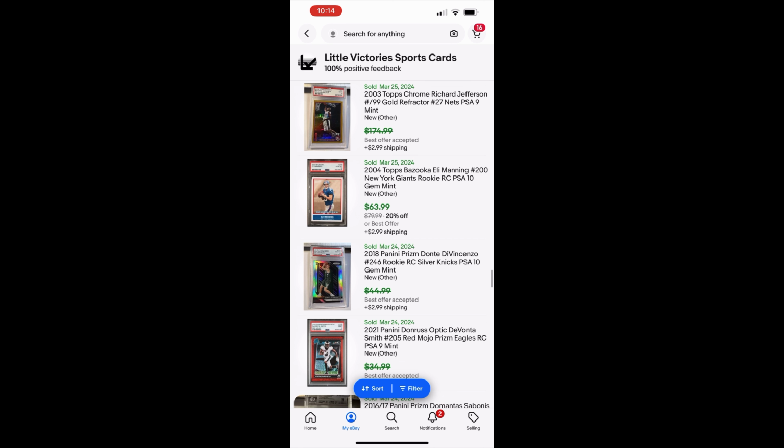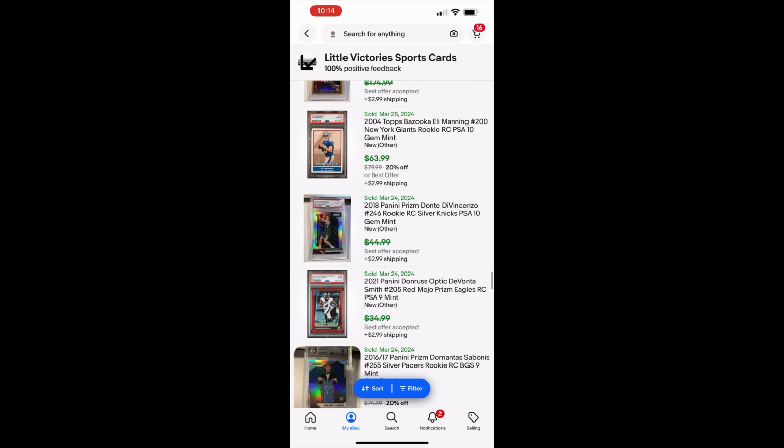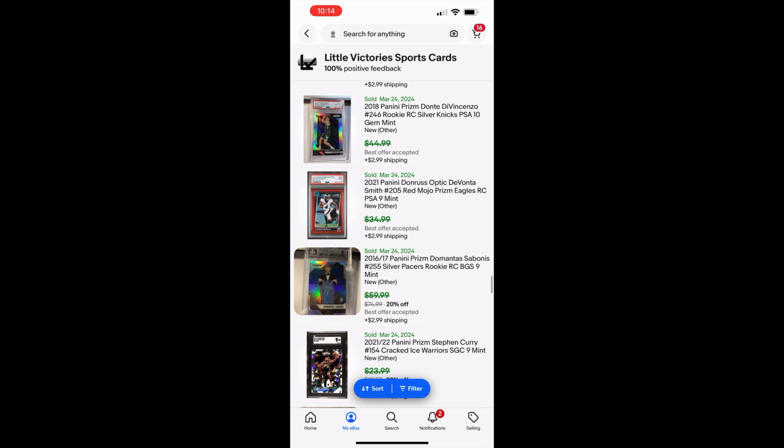We got some Eli Manning. His stuff's actually selling well. I got full asking price for that PSA 10 Bazooka 64. Some DiVincenzo, I think I sold for $37. The Devonta Smith was a crack-out double grade, so I lost money there.